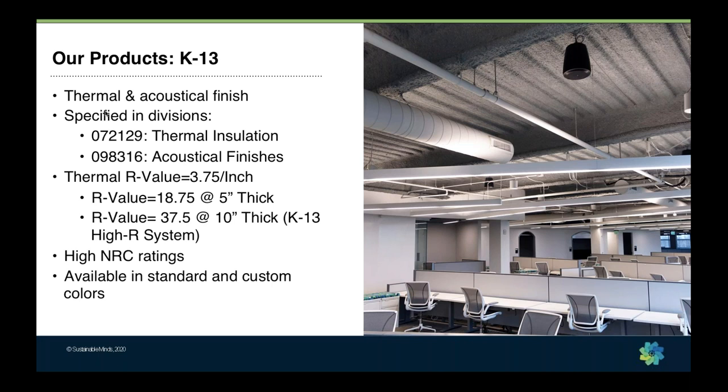For an R value up to 18.75, K13 can also be utilized as our high R system to achieve an R value up to 37.5. K13 provides exceptional sound control. It is spray applied in varying thicknesses to achieve desired NRC ratings. And K13 is available in 7 standard colors and also in custom matched integrated colors.